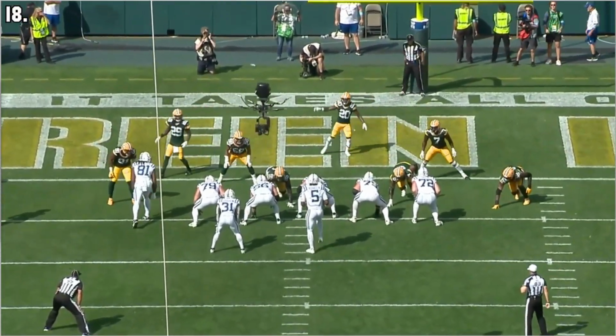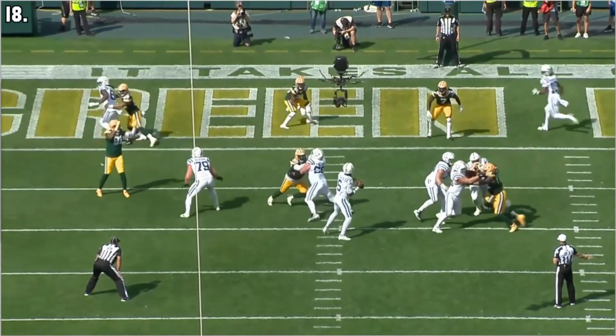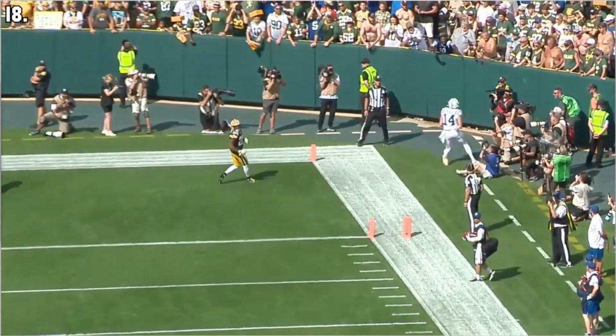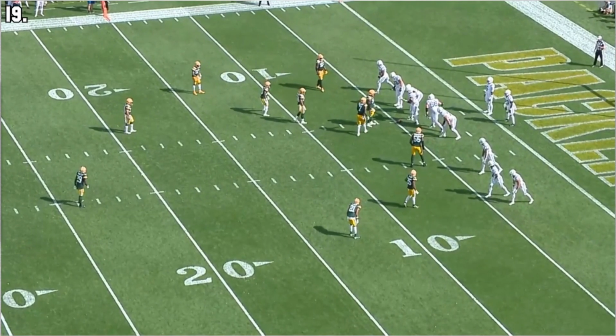Everyone's set up. Everyone's scrambling on the Packers defense. Sets up, rolls out, wide open receiver in the back corner. Easy touchdown for the Colts.